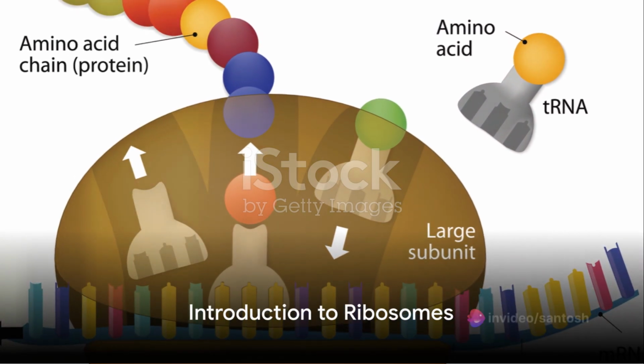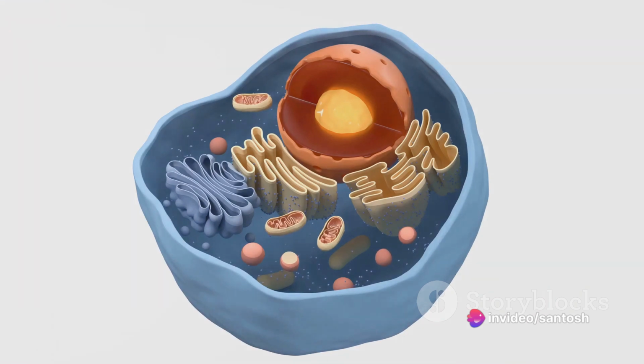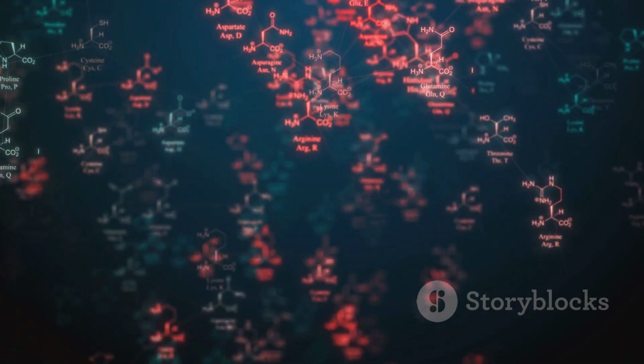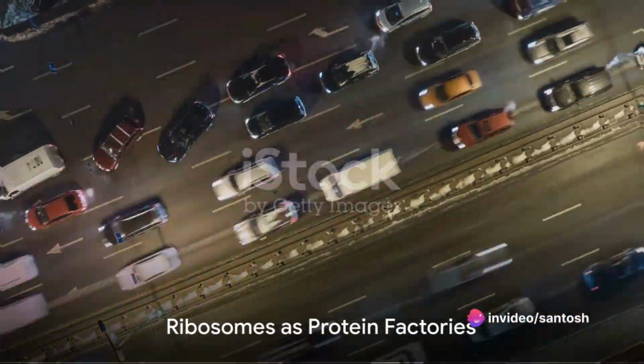Have you ever wondered what the factories of our cells might look like? In the intricate world of biology, these factories exist as ribosomes. Ribosomes, though small, play an enormous role in our bodies, working tirelessly to build the proteins that keep us alive and functioning. Imagine a bustling city.